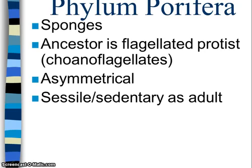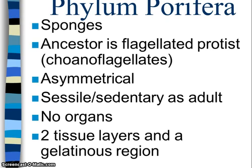Now, they are typically attached to a rock or shell at the bottom of the ocean. Okay, so they are sessile or sedentary. They do not move as an adult. They don't have any organs. They don't have nerves, tissues. They don't have a mouth, a digestive tract. All right, and they do have two tissue layers, and they're not really true tissue layers. And they do have a gelatinous region.